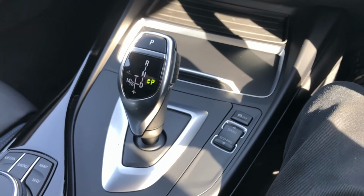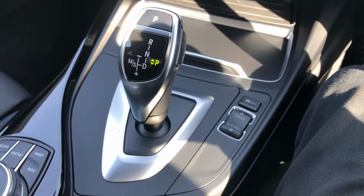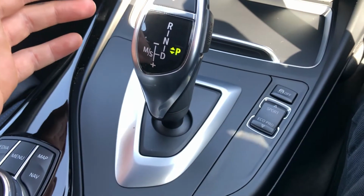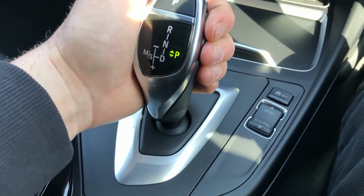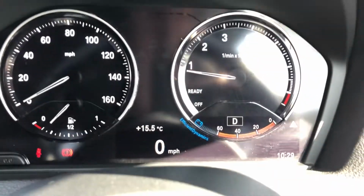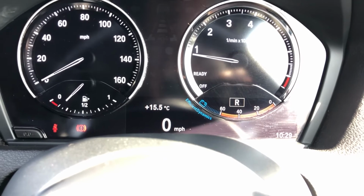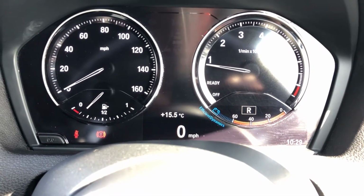Great responsiveness, great fun, and it really is one of the best options when it comes to having an auto box. Really simple to use. Foot on the brake, press the unlock button, push it down. You can see you're now in drive, and that tells you on the right hand clock here, D is for drive. Pop it in reverse, you can see it goes straight into R.